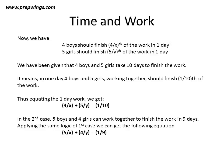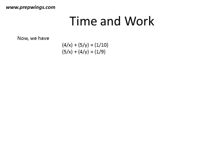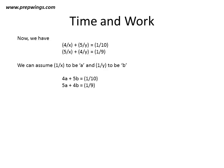Now in the second case, 5 boys and 4 girls work together to finish the work in 9 days. Applying the same logic, we get another equation, 5/x plus 4/y equal to 1/9. Now we have the following equations, 4/x plus 5/y equal to 1/10 and 5/x plus 4/y equal to 1/9. Now we can assume 1/x equal to a and 1/y equal to b. The equations will be 4a plus 5b equal to 1/10 and 5a plus 4b equal to 1/9. Solving for a and b, we get a equal to 7 upon 405 and b equal to 1 upon 162.